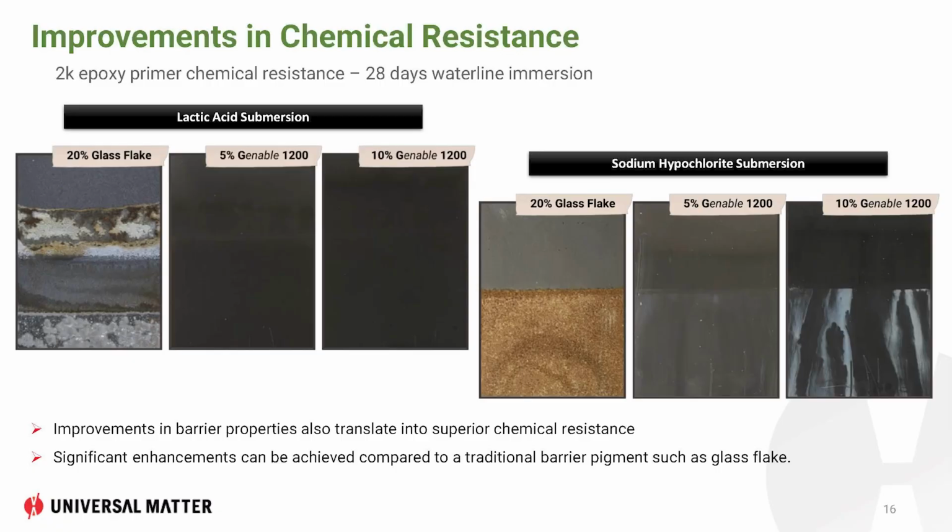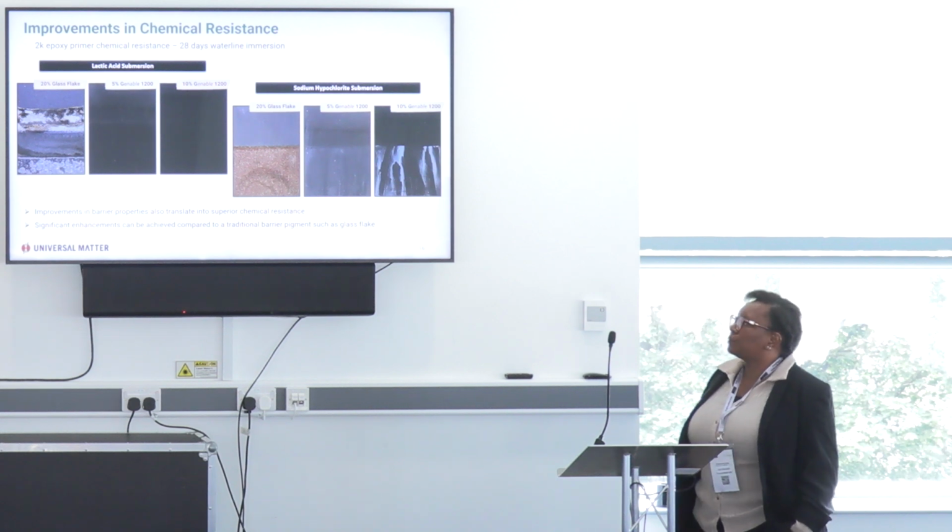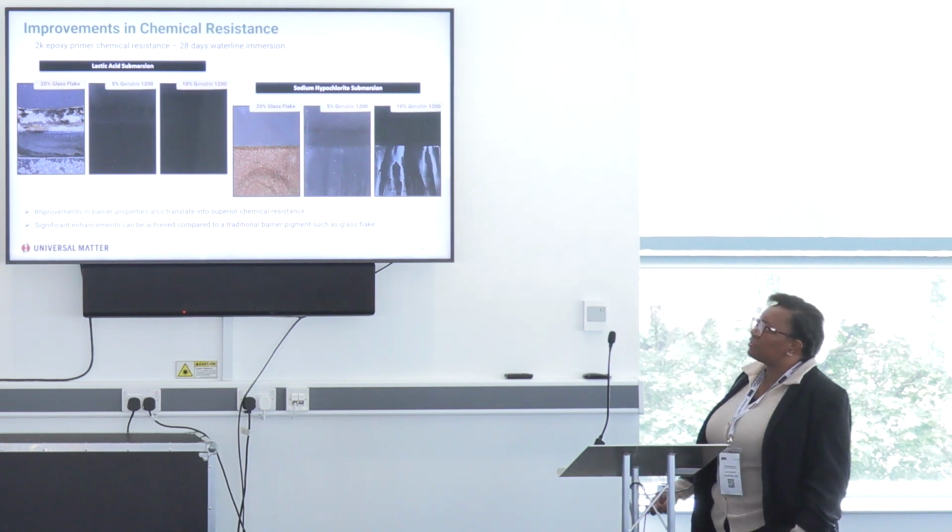Again, we wanted to understand if the barrier properties that we'd seen in water vapor transmission rates and in anti-corrosion performance could be translated into chemical resistance properties. So we tested immersion in lactic acid and sodium hypochlorite for a period of 28 days, so kind of a half immersion in both of those media. And again, we saw significant improvements.